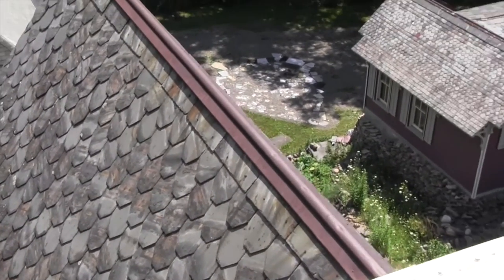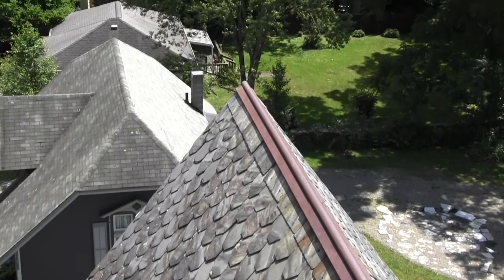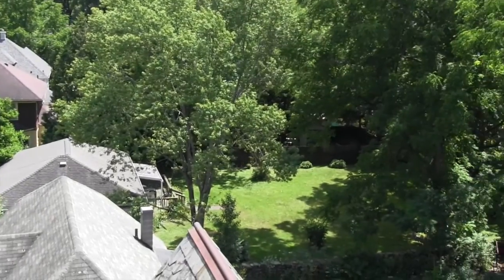The original slate roof of the main house, the former carriage house roof without its original slate and cupola. This picture is from about 1925, showing the south sides of the carriage house and the main house. Notice the cupola on the carriage house and the bungalow roof.